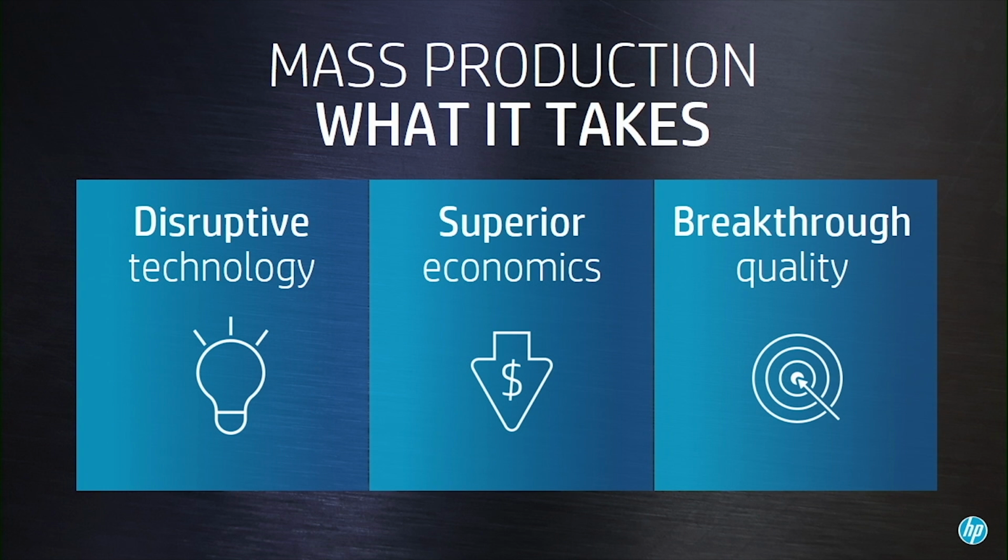First, disruptive technology. We said we need to bring something uniquely HP, because certainly that's key to a business model, but more importantly, a compelling solution: something that brings a unique contribution to the industry that is sustainable. Second, economics, and specifically superior economics, because the only way you're going to get into mass production is to get the economics of your parts down to the point that they can compete with some of the analog alternatives. Third, of course, it's quality.